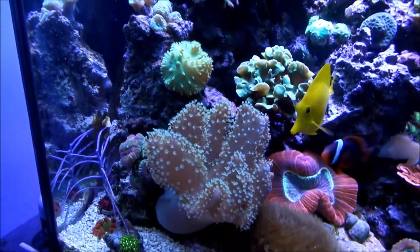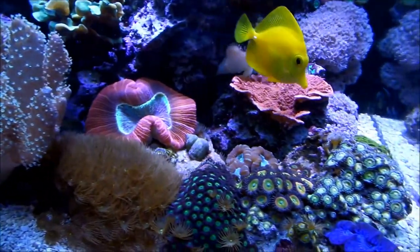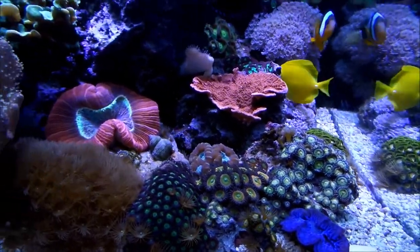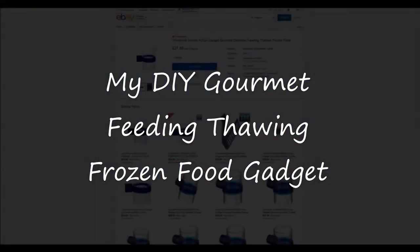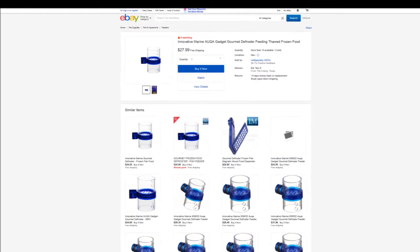All four lights of T5, they turn on at the same time, and then a few hours later is the PAR 38s, and then 3 hours later the PAR 38s turn off, and then the remaining times of T5. So it's not doing too bad. I'm very happy. Now this is my DIY gourmet feeding thawing frozen food gadget.